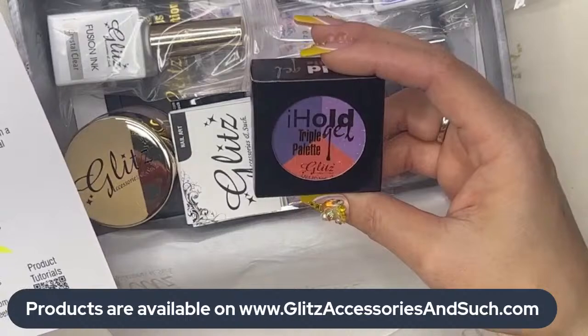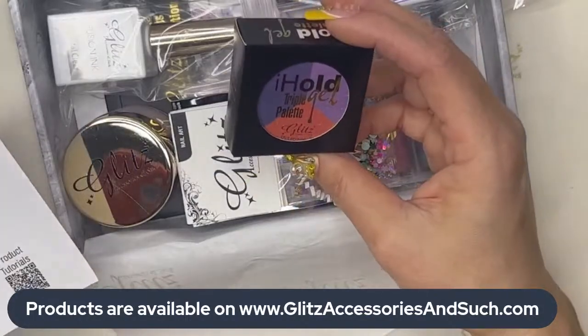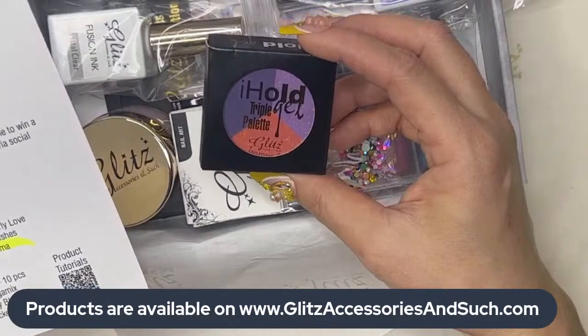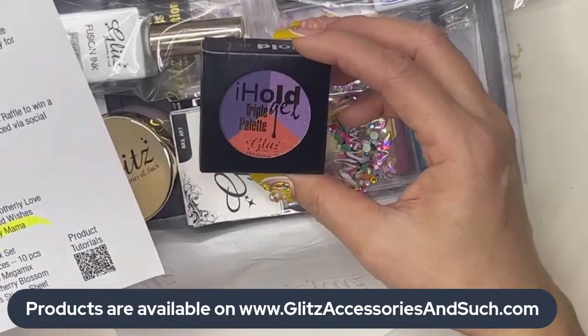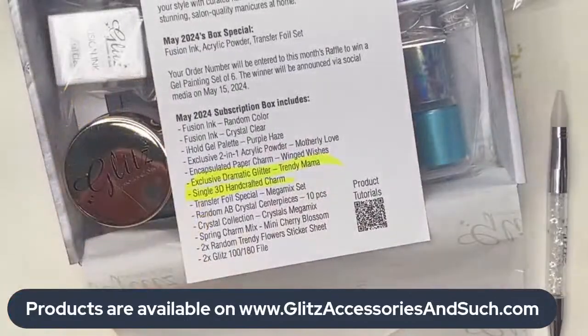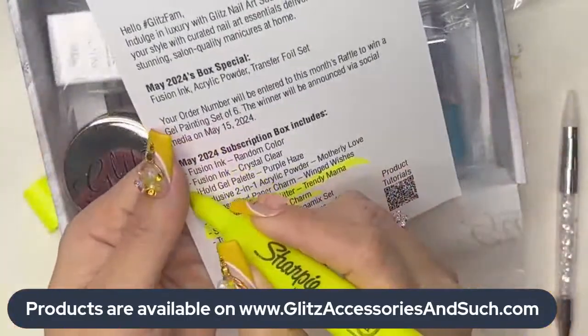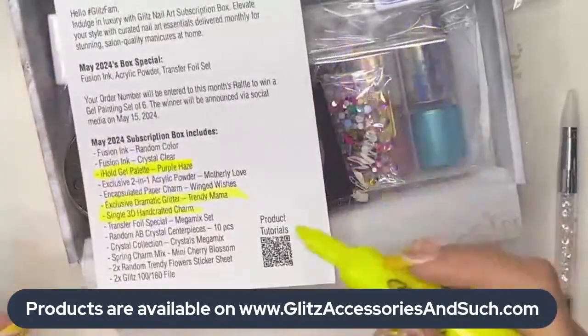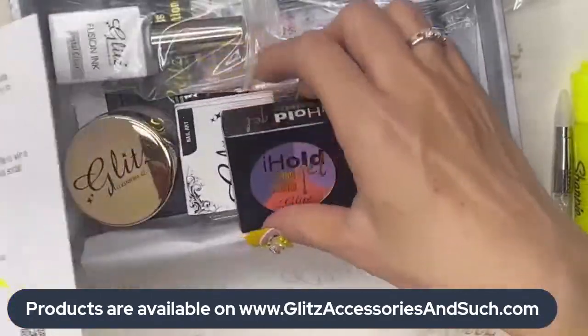And then we have an eye hole triple palette. A lot of you have requested this. You're getting all of this in one palette. And let's see what the colors are, it's the eye hole gel palette, purple haze. Did I say it right? I like this. And let's open this one.